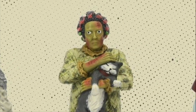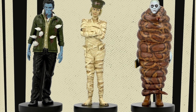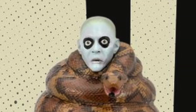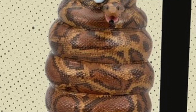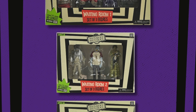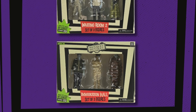And finally, we've got the Immigration Hall pack featuring figures of Richard, an immigration officer, and Anaconda Man, who looks a hell of a lot like Uncle Fester to me. Once again, these figures look really good considering the small scale, and the immigration officer in particular has very detailed sculpting, and I also really like the paint applications on the Anaconda itself. Each of these figure packs don't yet have a release date, but will all be coming in similar Beetlejuice striped collector-friendly window box packaging. That was a mouthful.